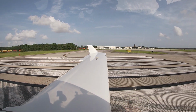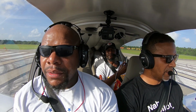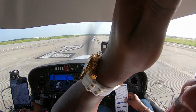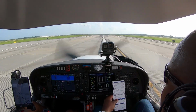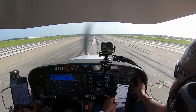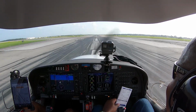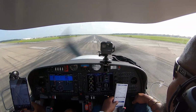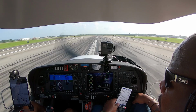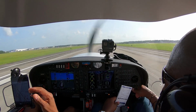Alright, everything is reading. We're good to go. Airfield on the hill. All engine instruments in the green. Maintain centerline discipline. Like that. Airspeed is alive. 50 knots. All instruments still in the green. 60 knots. Wait for 70 for rotation. 70 knots. A bit of back pressure, and off we go.